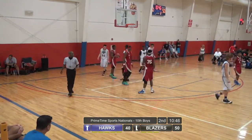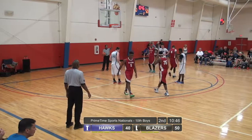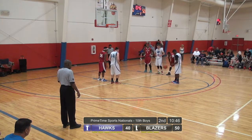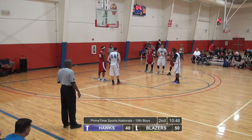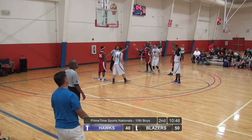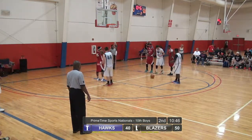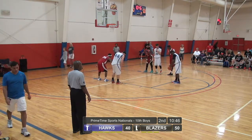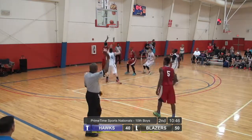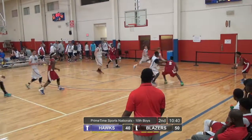Marshall drives straight to the basket and draws the foul on Malik Jackson. 3rd team foul. That's Jackson's 2nd personal. First one off the mark for Marshall. Second one short. It's a double-digit lead for the Blazers.